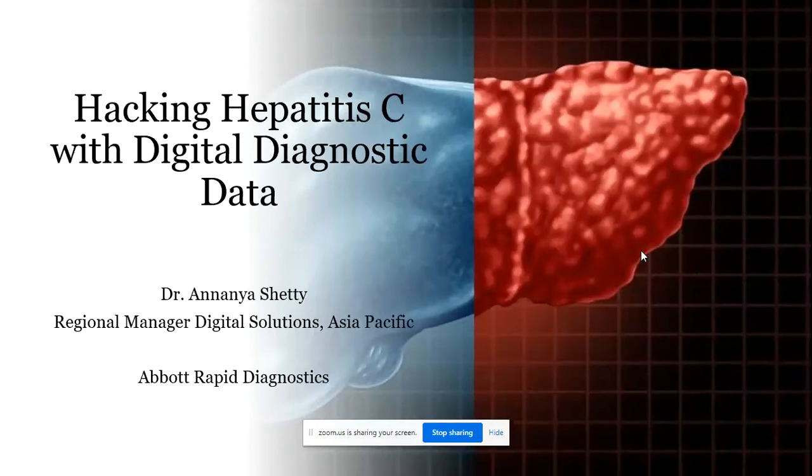Right. So over the next few slides, what I'm going to show you is how I think that rapid point of care testing can be linked with data, in the whole space of hepatitis C elimination. How can that be an effective tool? So with that, I have my team here from Abbott, and we're very happy to be supporting Pakistan's first national hepatitis C hackathon. So we have Priyank, our Director of Medical Affairs, Dr. Mohan, as well as Saad Bhai, who's our country manager for Pakistan. So with that, I'll get started.